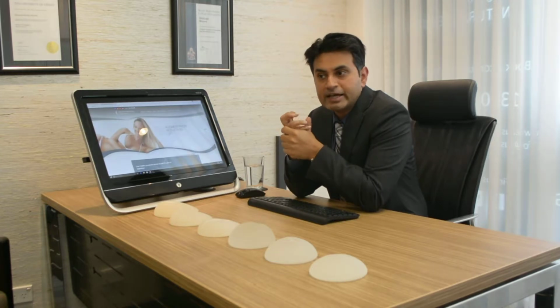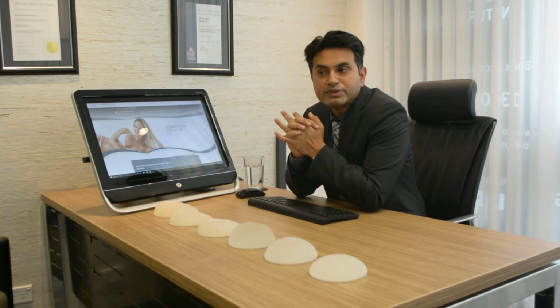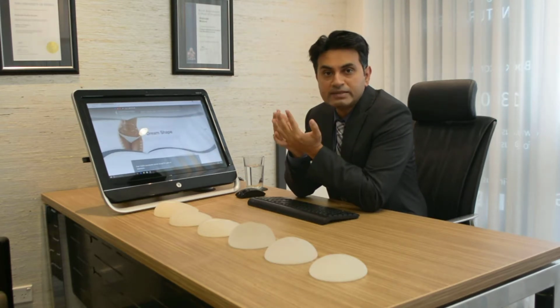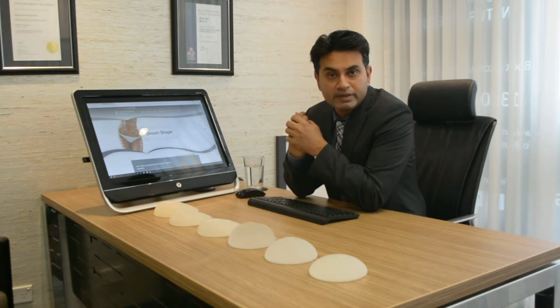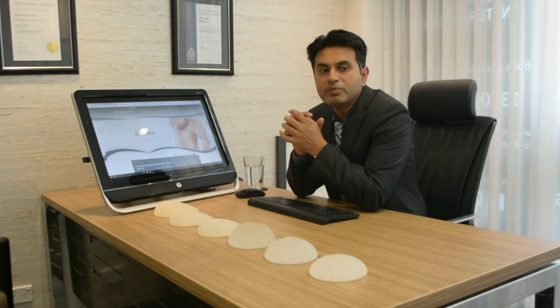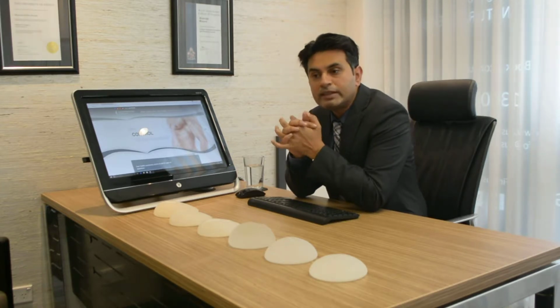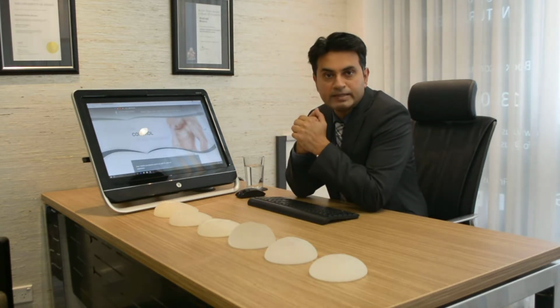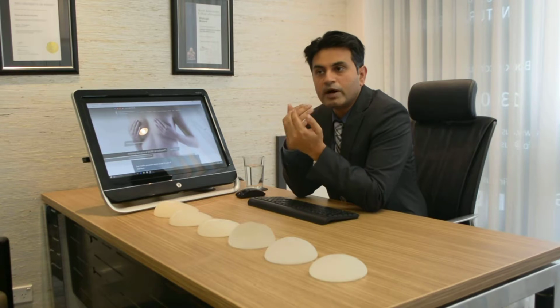So today our topic is, what makes the difference between getting just an implant for breast augmentation and why do some women need a full breast lift? It's one of the commonest questions that we get. Sometimes we get assessments where a lot of women are thinking that, look, we'll get the implants and get it done, and they really can't understand why they would need a lift.